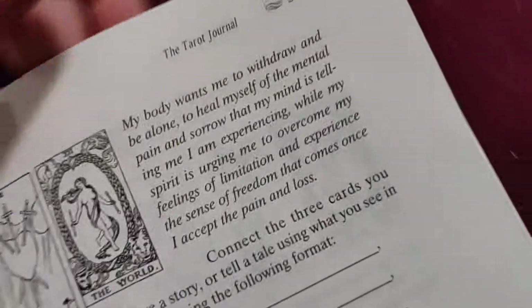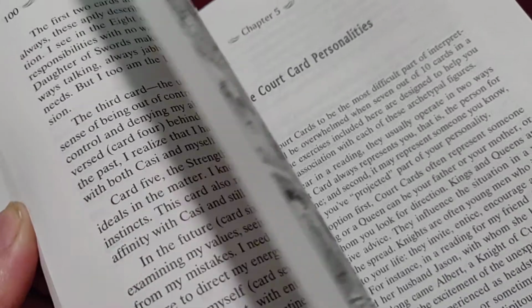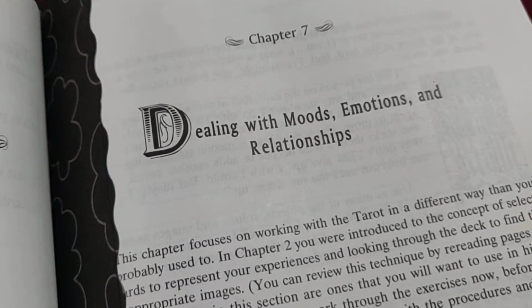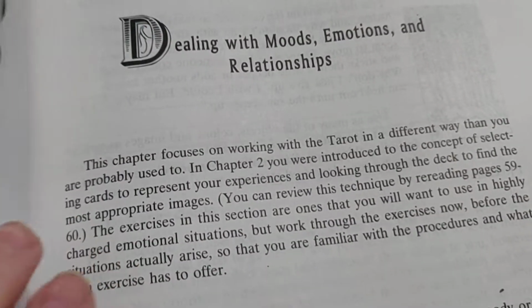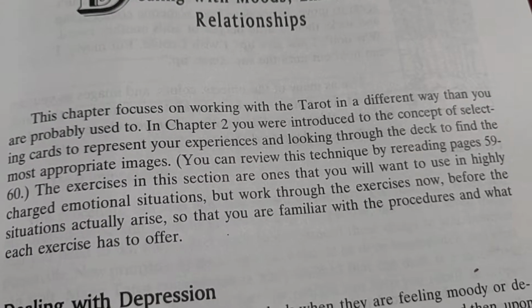Let's see. So that's the gist of it, and there's a lot of meditation. And throughout the book, she's going to show you readings. She's going to show you the art from other decks, granted in black and white, exercises, meditations, and all of those good things. Okay, dealing with the moods, emotions, and relationships. And it focuses on working with the tarot in a different way than you're probably used to.